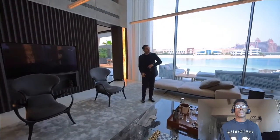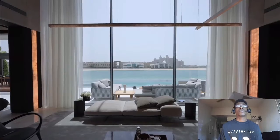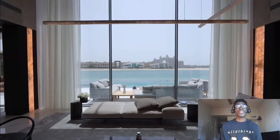Regardless, the room is amazing. Kitchen's on my left, family room is on my right. Amazing views right in front of us. This room is really special.